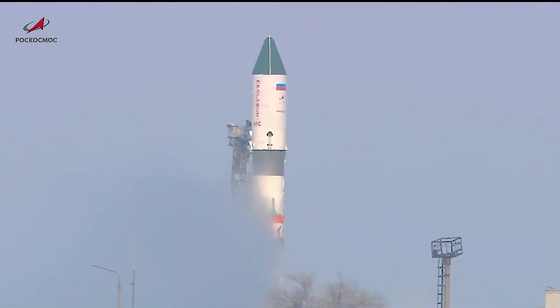The Progress 83 cargo spacecraft, again, is filled with about 3 tons of cargo. The breakdown on that cargo is 3,501 pounds of propellant, 88 pounds of nitrogen, 926 pounds of water, and about 1,200 pounds of dry cargo, which includes spare parts and other supplies. A total of 5,715 pounds, or 2.8 tons, of cargo being carried to the International Space Station.